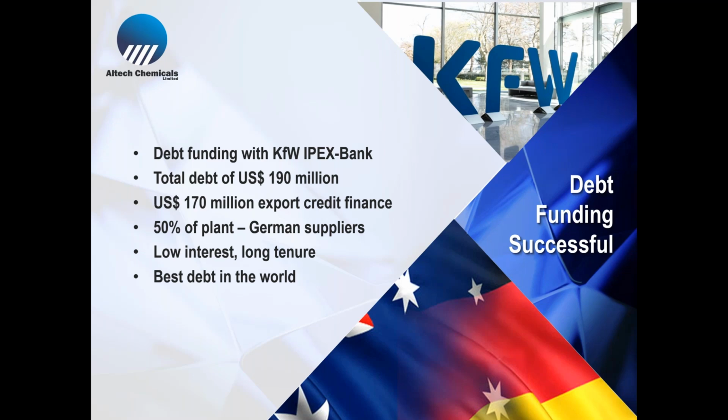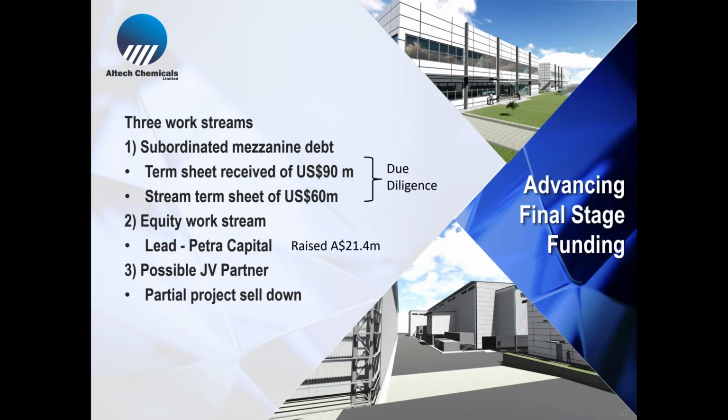We are now working on the balance of funds. There are 3 work streams. The first one is the subordinate mezzanine debt. Because the project is so cash rich, we can put some more debt in there, which is subordinate to the senior loan. We've now received a term sheet for US 90 million, which is proceeding into due diligence. They've appointed technical due diligence consultants, and that's going through their DD process.